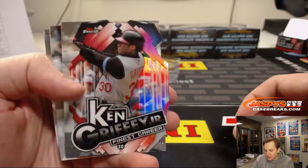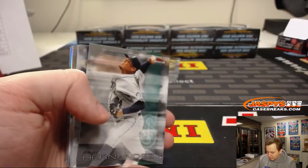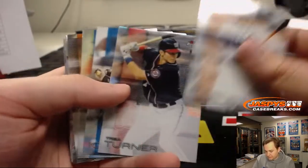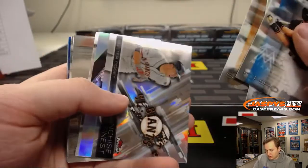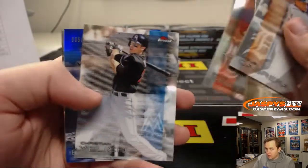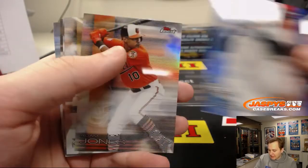Ken Griffey Jr., die cut. That's going out to the Cincinnati Reds. We'll get that top loaded. It's not numbered, but pretty short print. Got a Trea Turner. Blue, number 150, Dellin Betances for the Yankees.